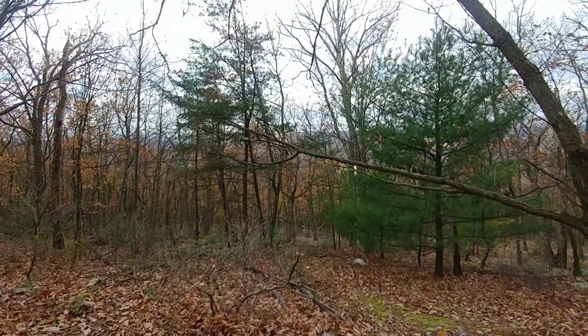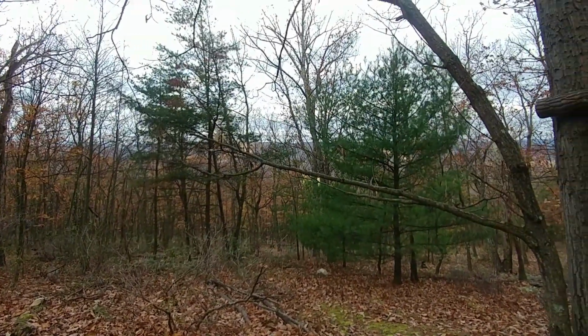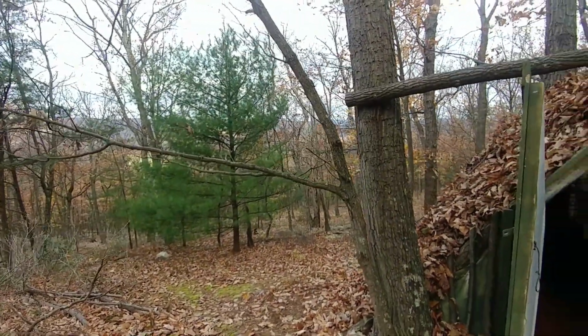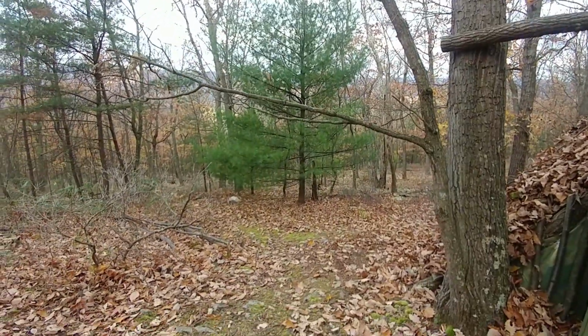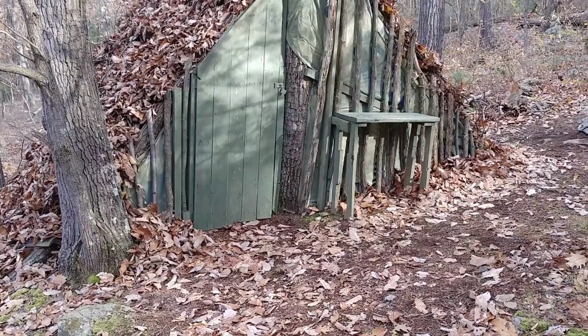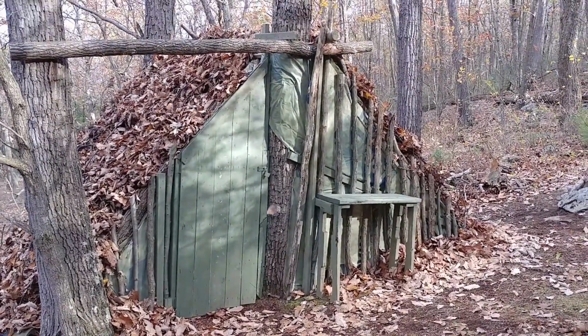Wind's definitely picking up now. Not sure if you'll be able to hear it in the video here or not, but a lot of wind. Alright guys, we got everything loaded up in the Jeep and we're getting ready to head out.